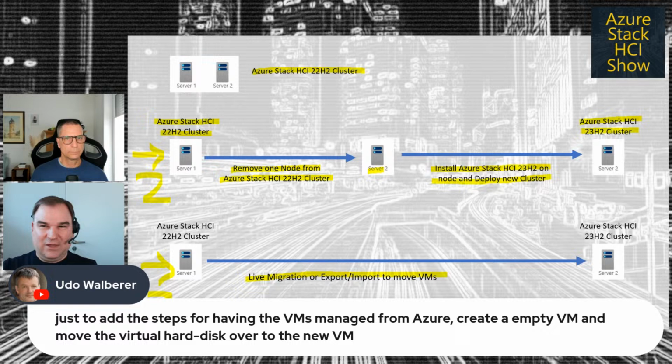Today, we don't have a final tool for fully covering the same steps that I have when I deploy a new virtual machine in Azure. I will introduce you something in a few minutes via Azure Migrate, where the virtual machines are listed in the Azure portal. And what Udo mentioned is correct. If I want to have the same, I have to create an empty virtual machine. And the important thing is to create this virtual machine from Azure, not locally, and add the existing hard disk. Then I have exactly the same I would have if I would have deployed the virtual machine from the Azure portal. Yeah. Perfect.